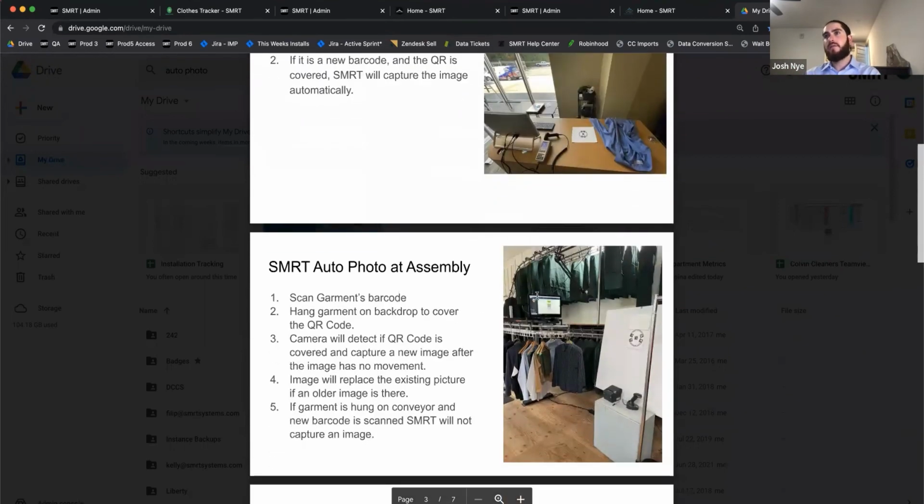And then at assembly, put up a foam board or something. Right here, you see the camera pointed at the QR code. As you scan the garment, you see it on the screen. If it doesn't have a picture, you hang it up and the system will automatically take a picture of the item.